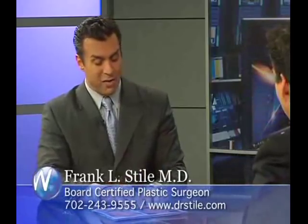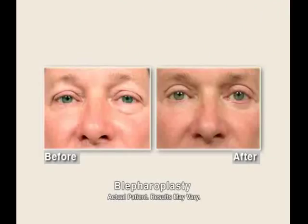Okay. If you look at the after picture, what you see is his eyes look anatomically the same, but they're lighter, they're opened up a little bit more, and he looks a lot more rested.